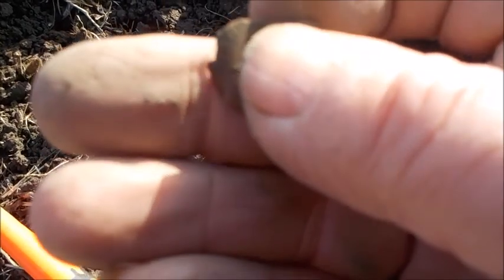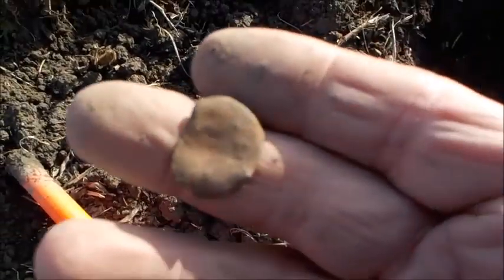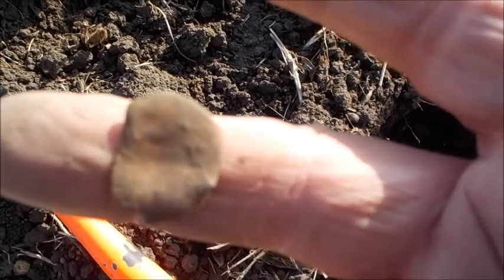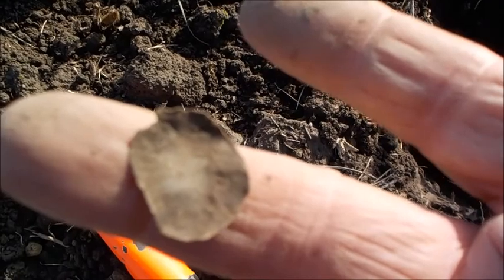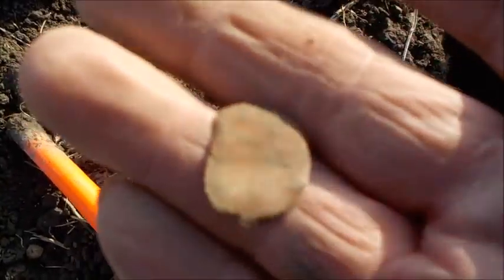So I've just got this signal jumping all over the place, and I dug it and I found it really deep. I don't think that's a copper hammered, but it is copper. It looks more like the cap off something, look, because it's bent over all around there. But I don't know till I get it back.